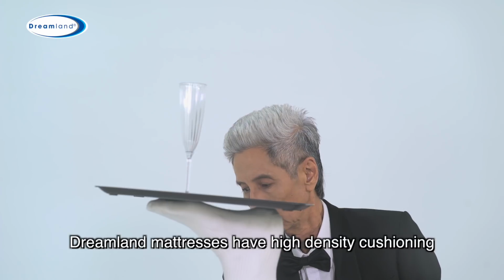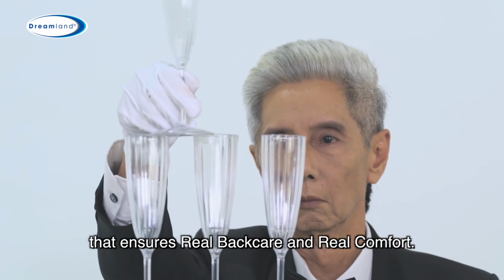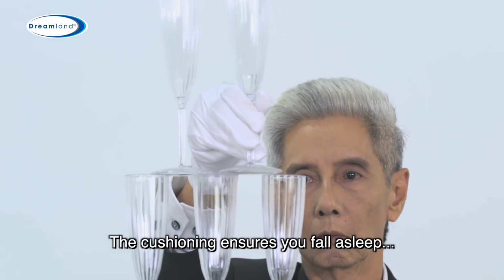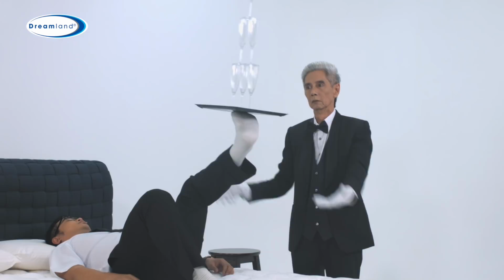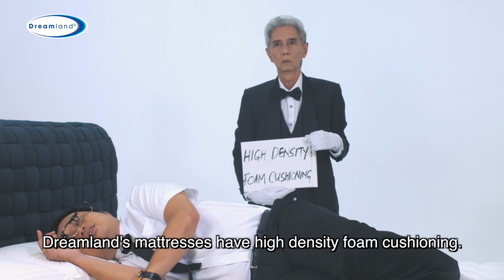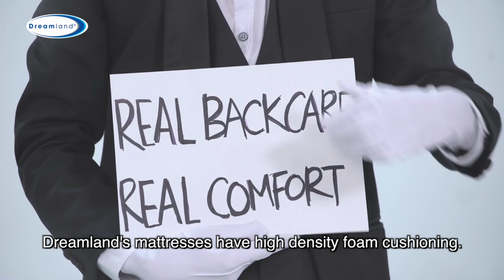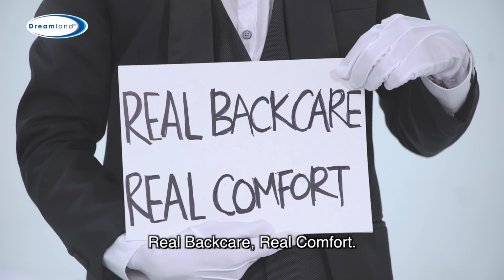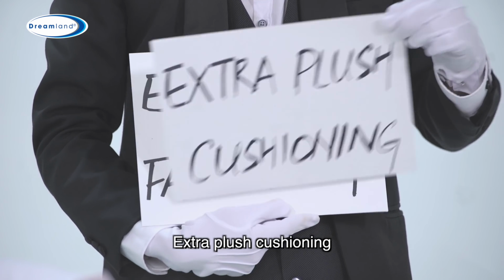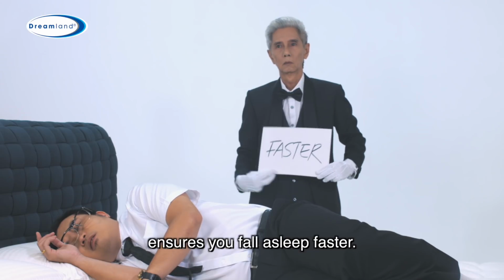Dreamland mattresses have high-density cushioning that ensures real back care and real comfort. The cushioning ensures you fall asleep. Dreamland's mattresses have high-density foam cushioning for real back care, real comfort. Extra cushioning ensures you fall asleep faster.